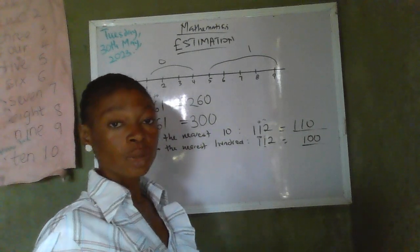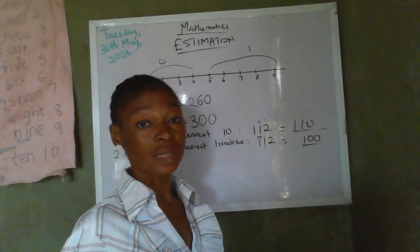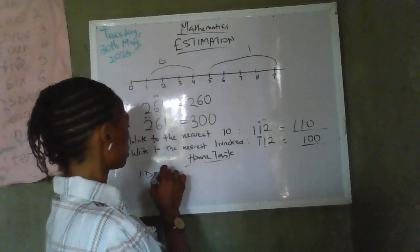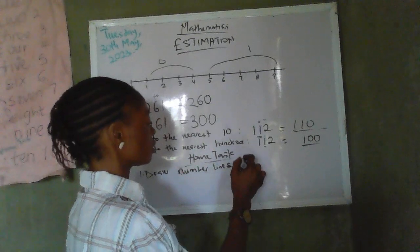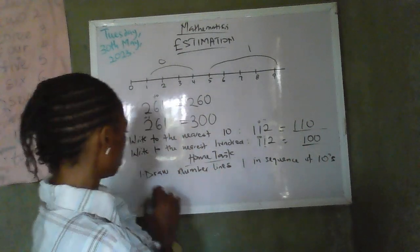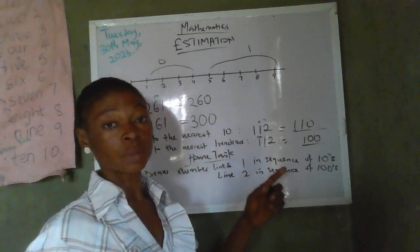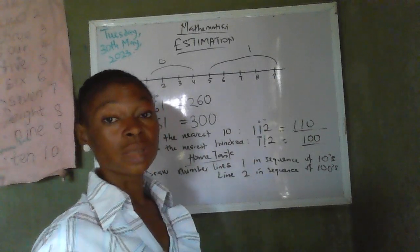Now, for your other task to work on at home, you're going to draw number lines. Home task number 1, you draw number lines. The first one in sequence of tens. Then you draw another number line, line 2, in sequence of hundreds. For each number line, you should have at least 10 digits. The first number line should be in sequence of tens, then the next line in sequence of hundreds.